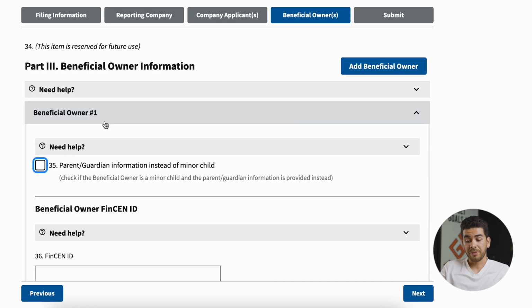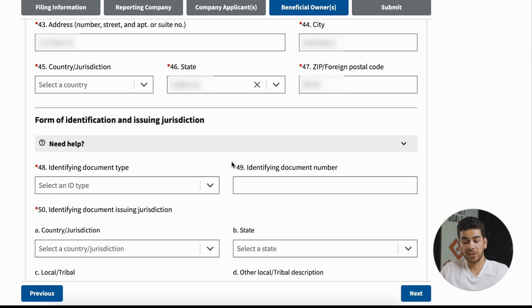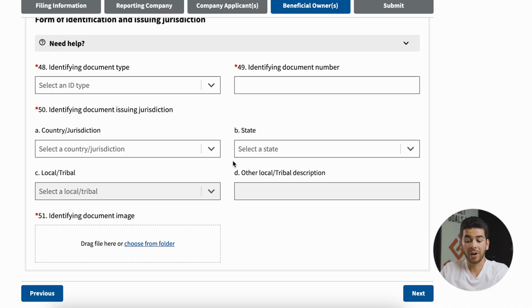Okay, now going back to the beneficial owner section, it's going to be the same as the company applicant for me, but let's just go ahead and fill this out. This is all the same information. So as you can see, I'm filling it out, but it's basically the same as the company applicant. So let's just go ahead and scroll down to the bottom. We'll do our identifying document type, upload an image, and then we can click next.